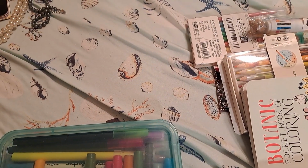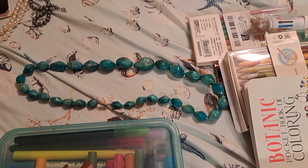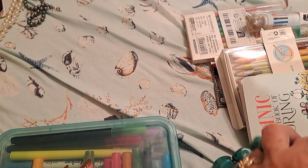And then I found this, and I don't know if this is real, but I love turquoise. I was born in December. Turquoise is one of the stones for December, and I've always had a love of turquoise my whole entire life.